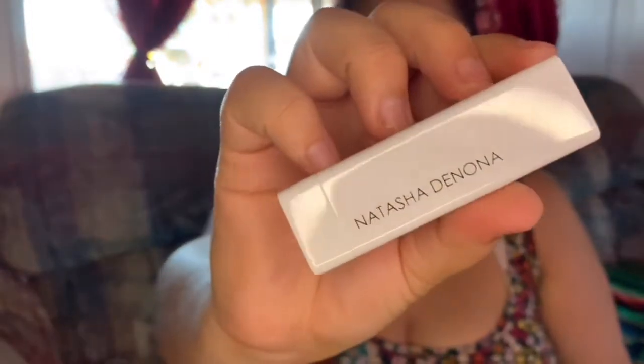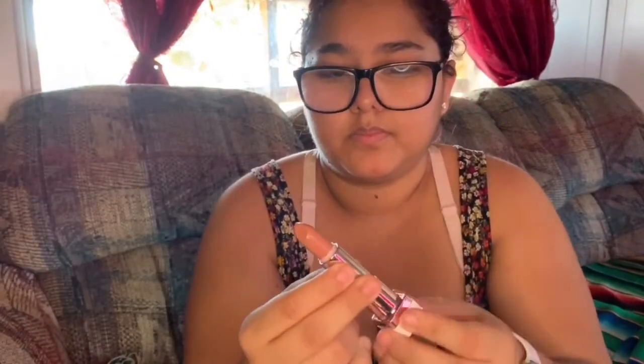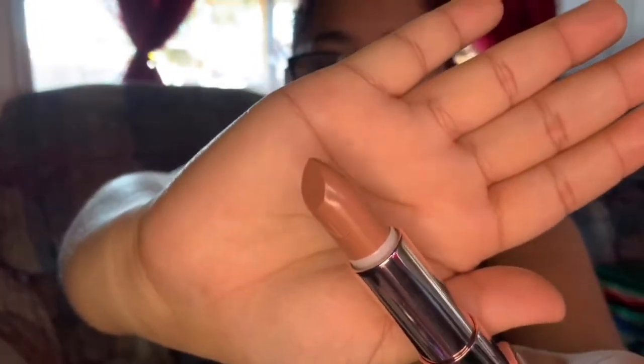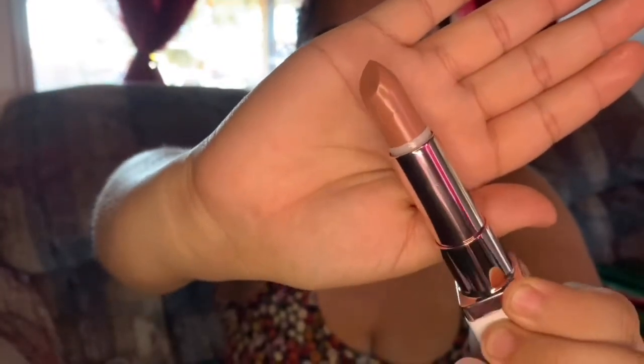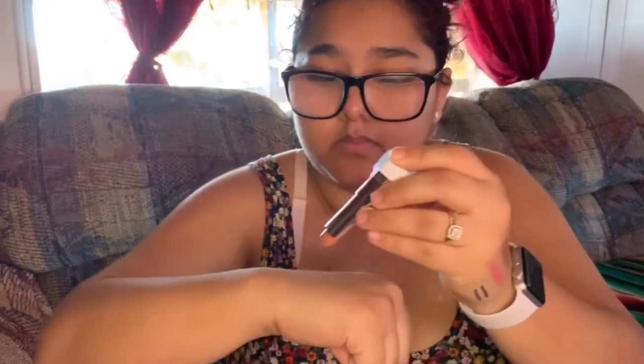The packaging of the lipstick was really cute. I liked how it was really squared and it took up all the packaging. So the shade is really cute. I really like it. It's a nice nude, so it will complement me and anything that I wear really nice. As you can see, I didn't really want to swatch it because, you know, when you get new products, you're like, ooh, I want to try it. But I'm like, no, thank you. So I did not swatch it.